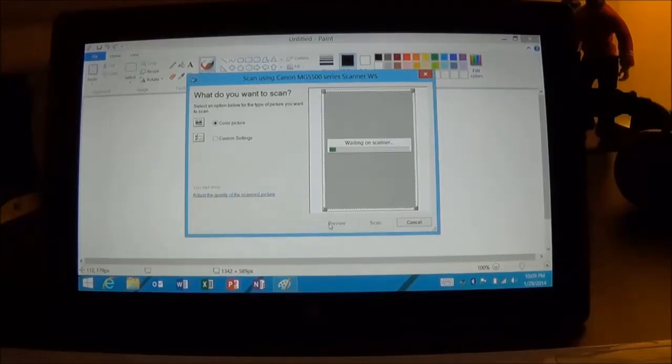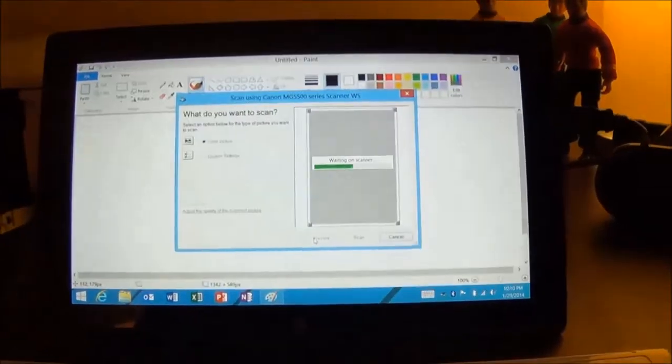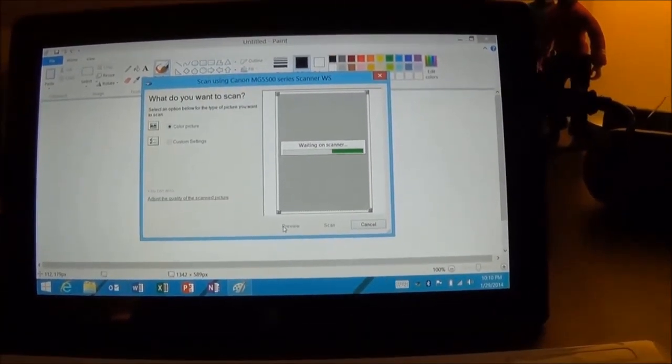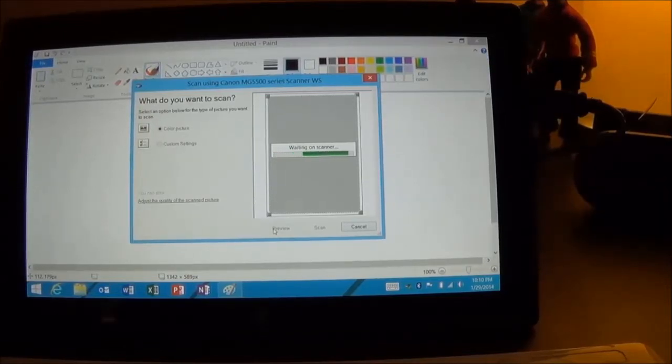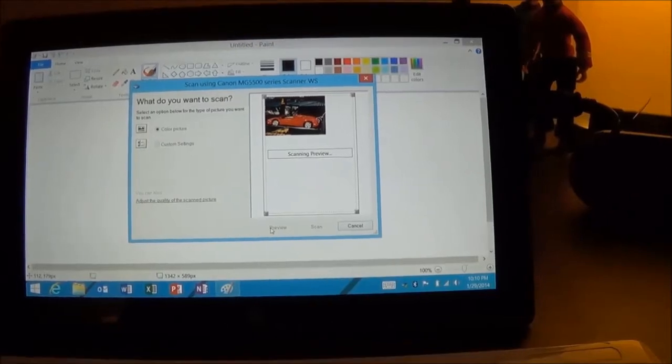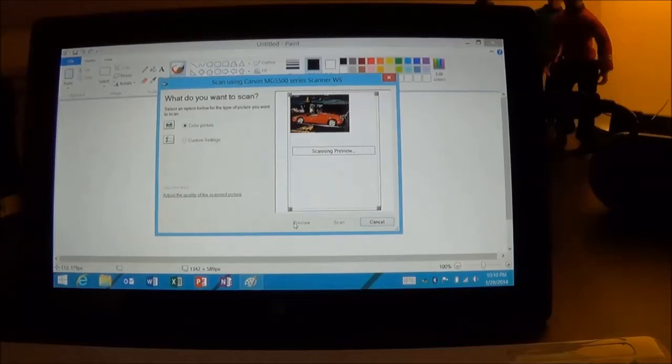So we'll do a quick preview. The scanner has just become active, as you can see. It's now running and scanning. Now, don't expect any great speed with a Windows RT, but that's not bad there, and it will auto-select the actual picture itself. So the image is now selected automatically. I can adjust the border if I wish, but that's the exact picture that I would like to scan, so we will scan it.